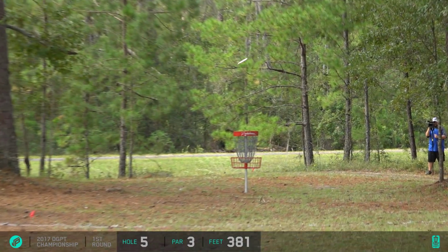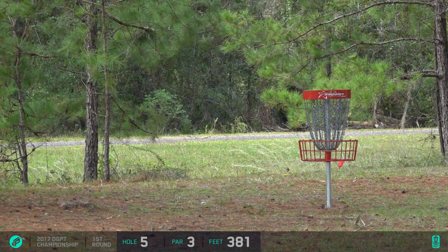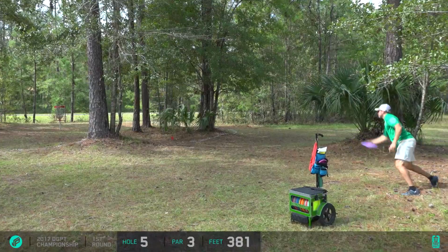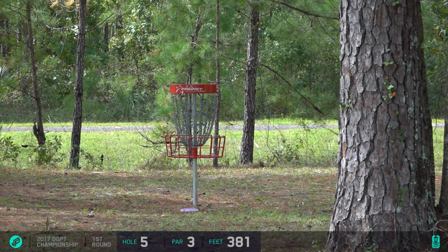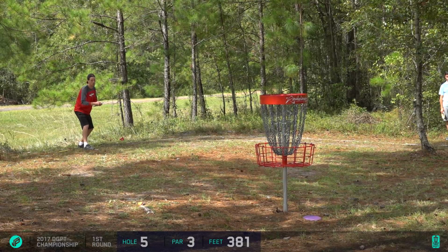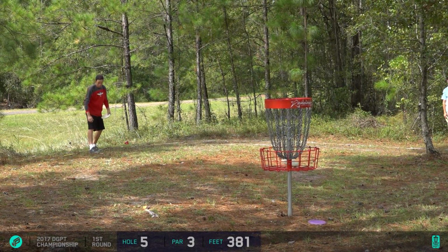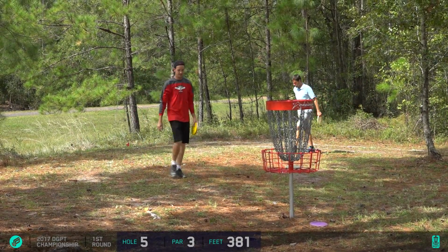And Dustin is off to officially now a pretty rough start through the holes that we've seen. Yeah, we've had two of the tougher holes so far with 1 and 5, but the other three holes are quite easy. Some of the easiest on the course. And he's going to be 2 over par at best if he makes that next putt. There's Snappy's. Wow. Using every piece of the basket he could possibly use.